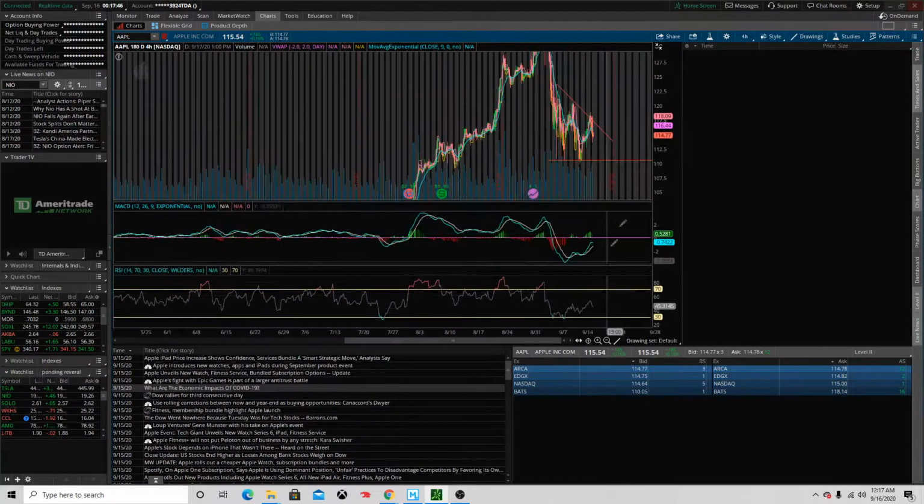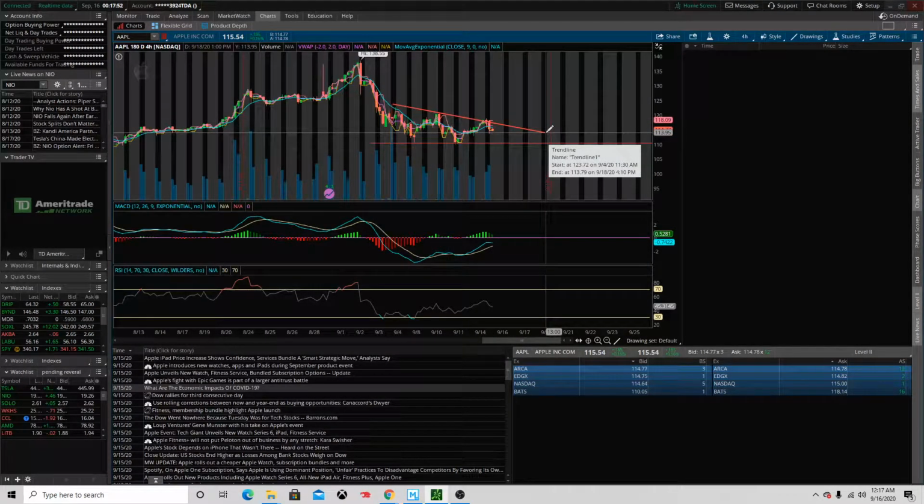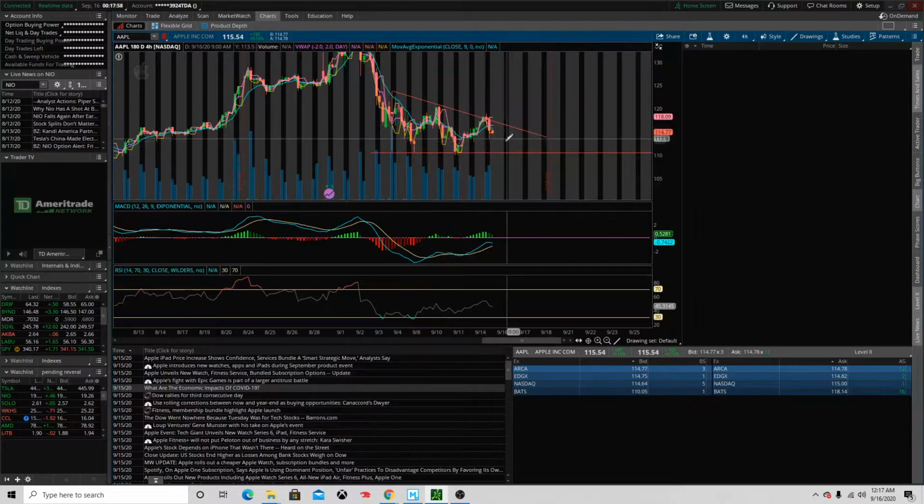I hate trading triangles, but hey, it's just one of the things I hate, because there are a lot of fake outs. A lot of fake outs with triangles. I just have a very hard time with them, and they're very tight all the time. So right now, we've got a plan for Apple.